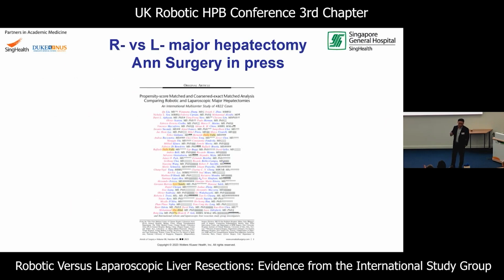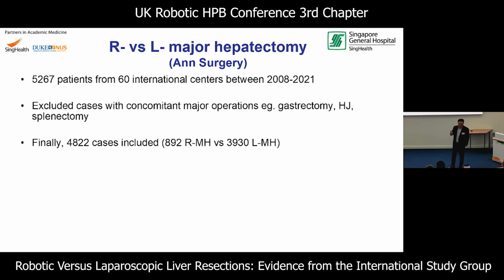Next, we moved on to bigger studies, as we had already accumulated about 50 to 60 centers. This time we looked at robotic versus laparoscopic major hepatectomy, which was published in Annals of Surgery, I think 2 years ago. In this study, we had 4,822 patients, 892 robotic versus 3,930 laparoscopic.